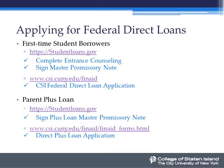Parents must sign a PLUS loan promissory note each year they apply but do not have to complete entrance counseling. Please note that there is a difference between the direct loan prom note and the PLUS loan prom note. Be sure to complete the correct one. Parents will complete a paper PLUS loan application by downloading the form from the financial aid website.